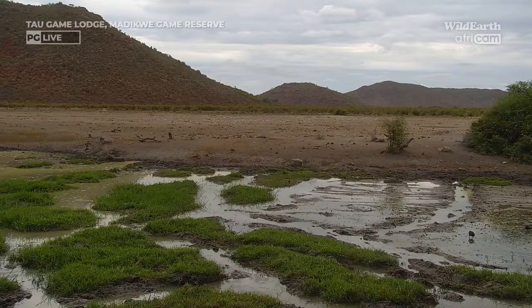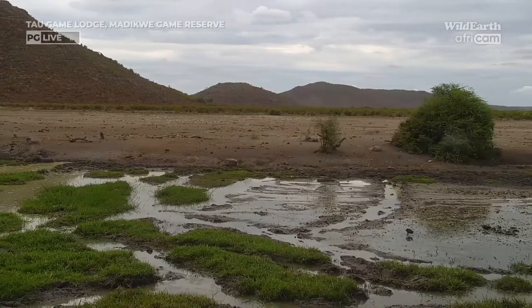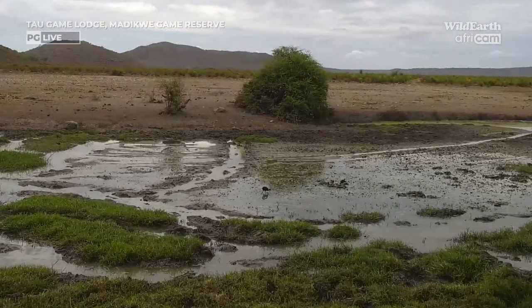It's looking very, very dry indeed here in Madikwe. Again, we seem to be into a bit of an El Nino La Nina year, and here in Southern Africa it is quite dry, a lot drier than we would like for this time of year, for March, so late in the rainy season. But yeah, maybe those clouds above hold a little bit of relief for us.